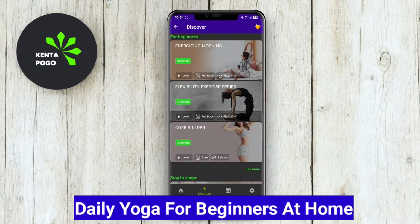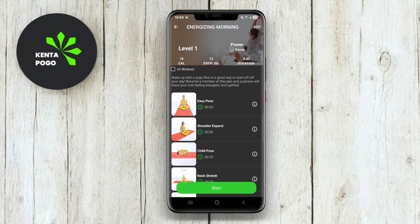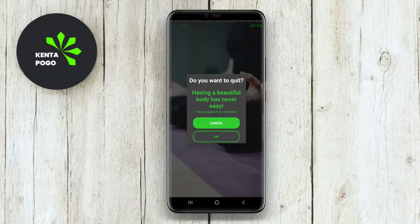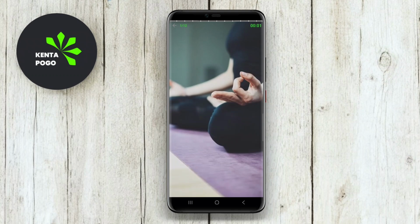Daily Yoga for Beginners at Home. Daily Yoga for Beginners at Home is an app tailored for beginners who prefer to practice yoga in the comfort of their own home. This app features a series of home-friendly yoga sessions that require minimal space and only the most basic equipment. Users can access various workouts that focus on different areas, such as flexibility, strength, and relaxation.